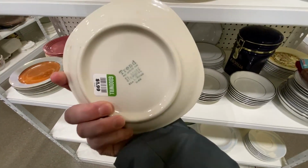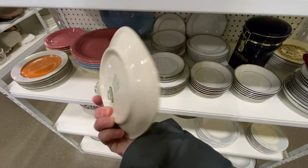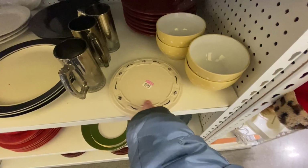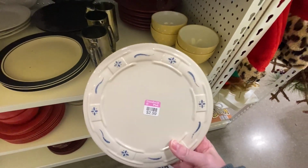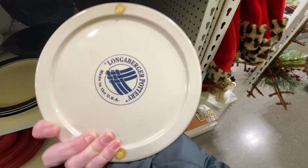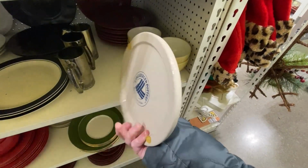Today we are thrifting at my favorite Goodwill. It's been a couple of weeks since I've been here. I've taken a little break from thrifting, so I am back at it again today and excited to be here. There's some pretty amazing things at Goodwill today.